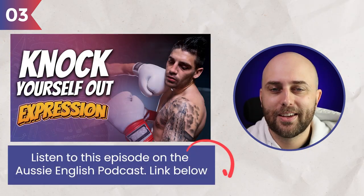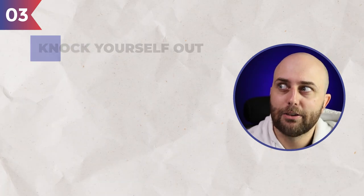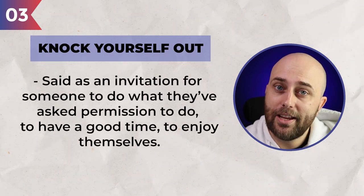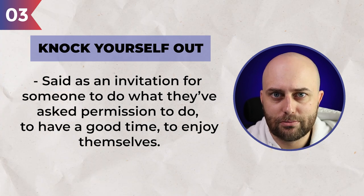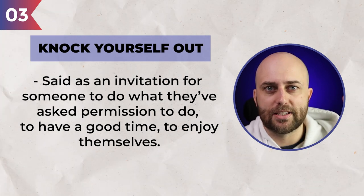Expression number three, knock yourself out. Knock yourself out, like literally, that would be, I guess, to punch yourself in the face and go unconscious. But here, it's an invitation for someone to do what they've asked permission to do, for them to have a good time, for them to enjoy themselves. Knock yourself out. Two examples.